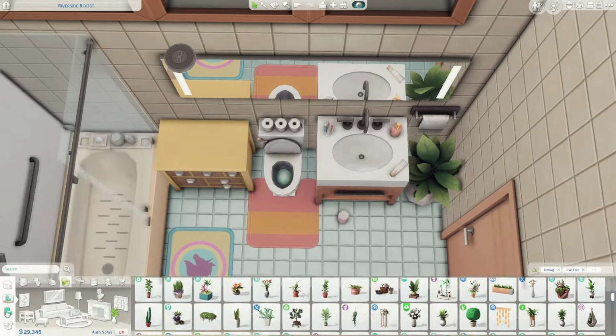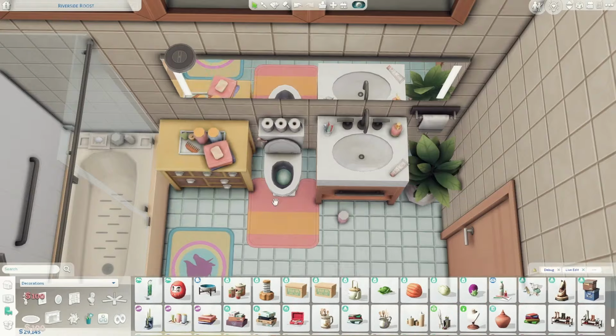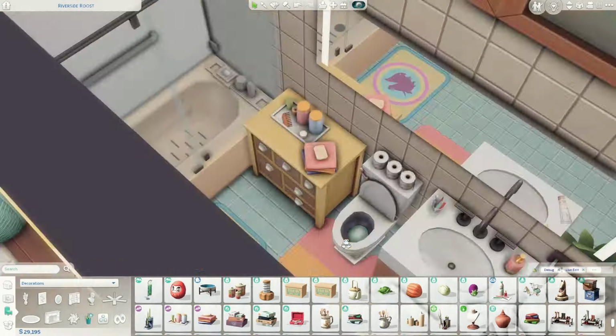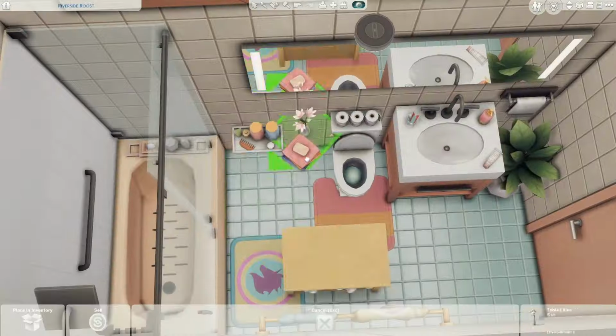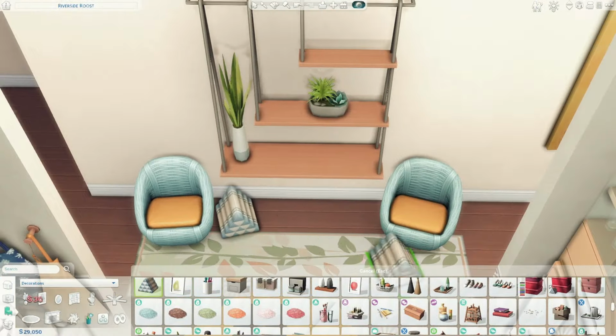So as all my builds are playtested and functional, this one is too. It is available on my gallery if you guys would like to download this build. And yeah, that's about it. I'm just adding some final touches to this build.